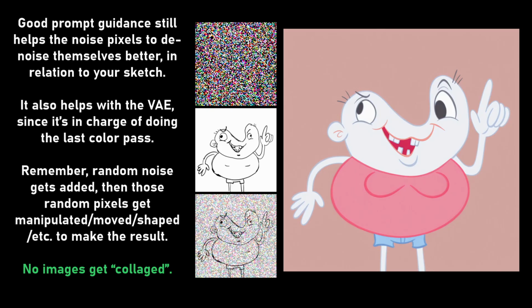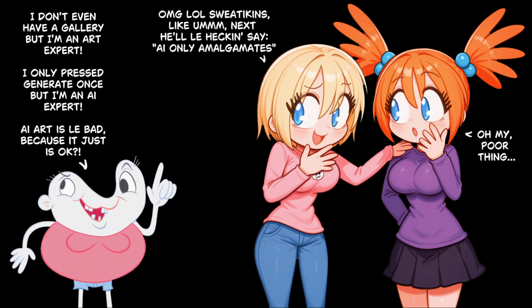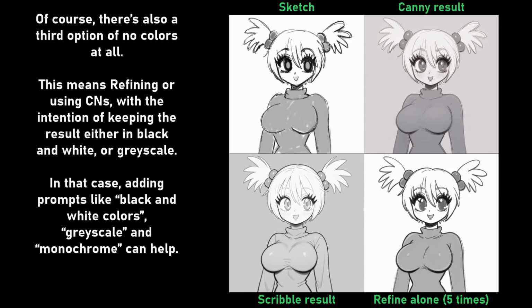This guidance just means the noise pixels that the AI uses as its actual medium will denoise themselves better around the pixels you want. Remember, diffusion models don't collage at all, they just basically do stuff with noise and pixels. Additionally, there's also a third option of no colors at all, if that's your intention. For example, for a manga panel or a coloring book.